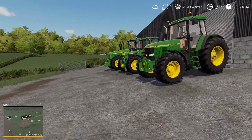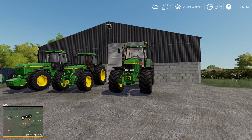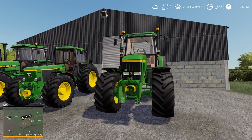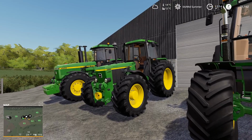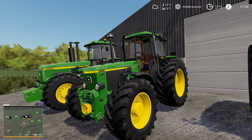And look at what we did, people. We have gone for a full classic John Deere lineup, and I'm blooming chuffed with it. It's awesome. Obviously, we've got a 7810 John Deere. That is staying. We're never going to get rid of that thing. It's a beaut. We've got a 3650 John Deere with a front loader on there. This will be our front loader tractor. It's also got a front linkage on there and a PTO.